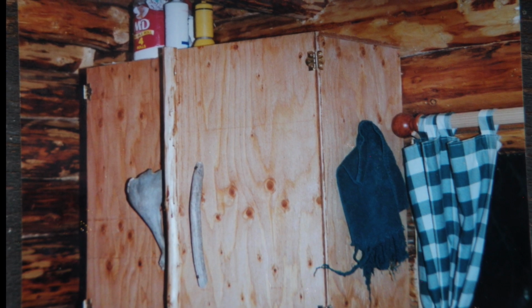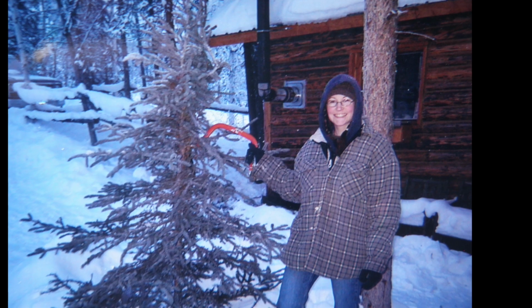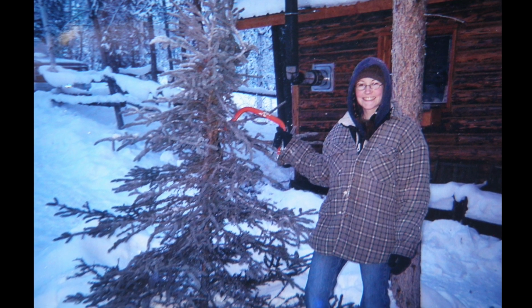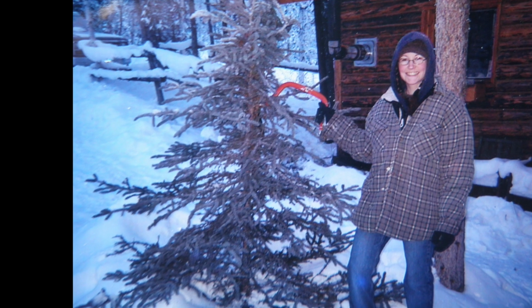There's another one of our beautiful handmade cabinets. Just having a few places to store stuff in a cabin like this is pretty important. We used some caribou bone antler handles for the door pulls. Now, the problem with a cabin this size is where do you put the Christmas tree, right? I think in this situation, the best place to put the Christmas tree was out in the driveway because there's just no room in a place that small.